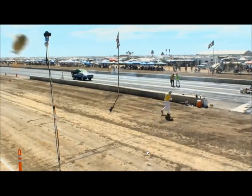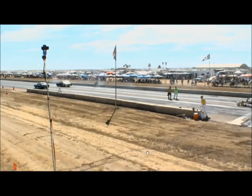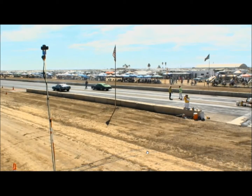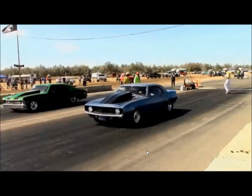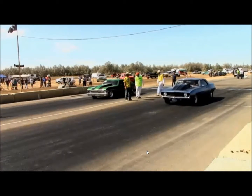Steve Nikolai in that 427 Camaro. Steve was one of our competitors in the Quick 8. And actually, I think this is a rematch between he and the Nova. That's another 500 cubic inch Nova over on the spectator side.